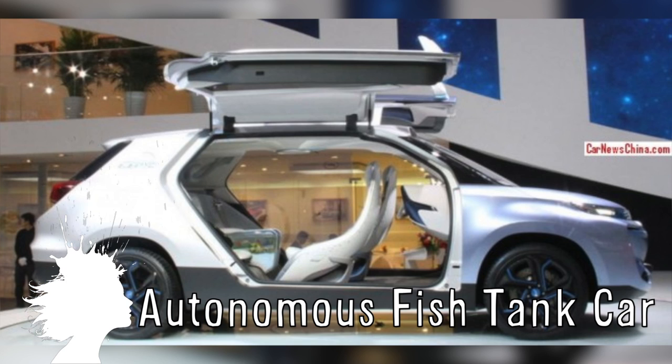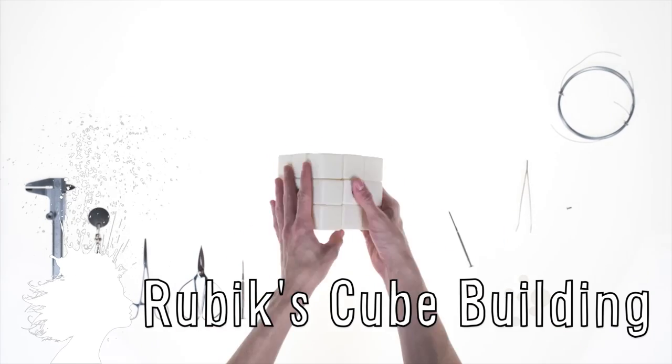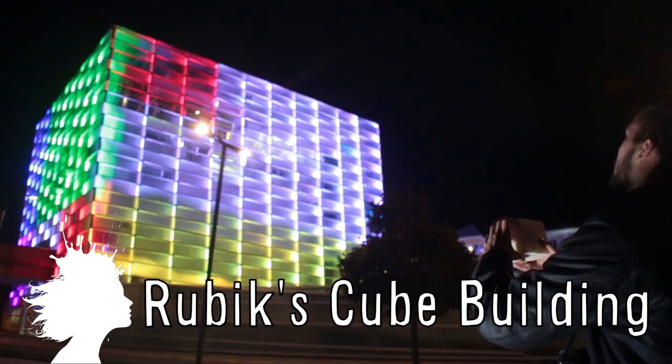This autonomous car showcased at the 2013 Guangzhou Auto Show has a built-in fish tank. And Javier Yarek created an interface called Puzzle Facade that turns an entire building into a giant interactive Rubik's Cube.